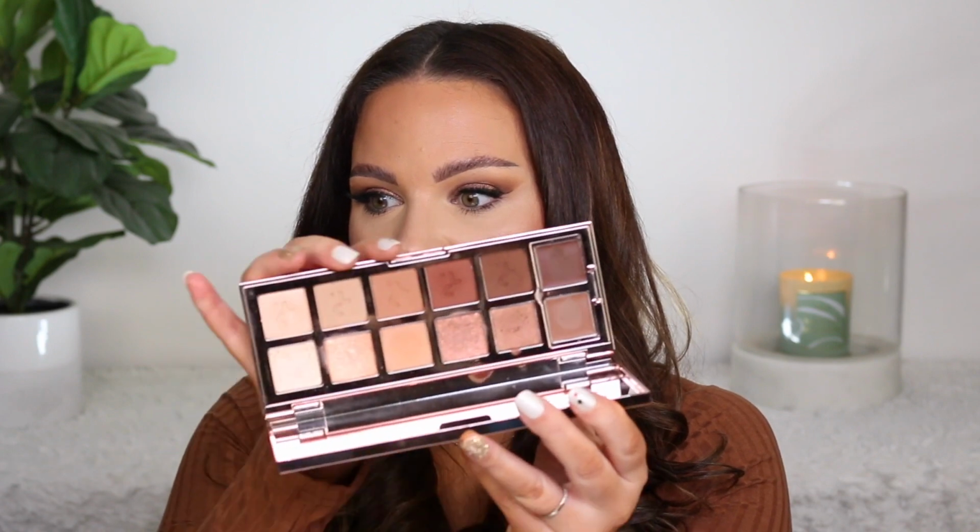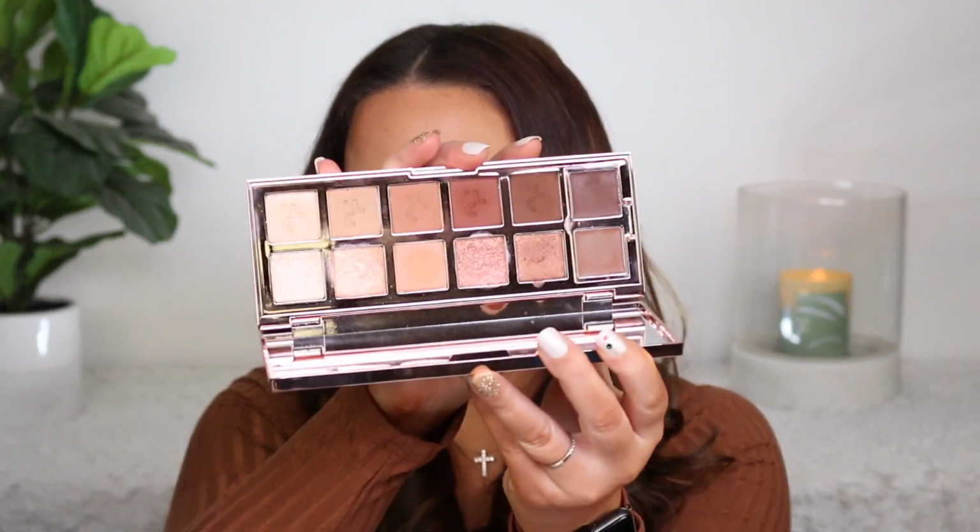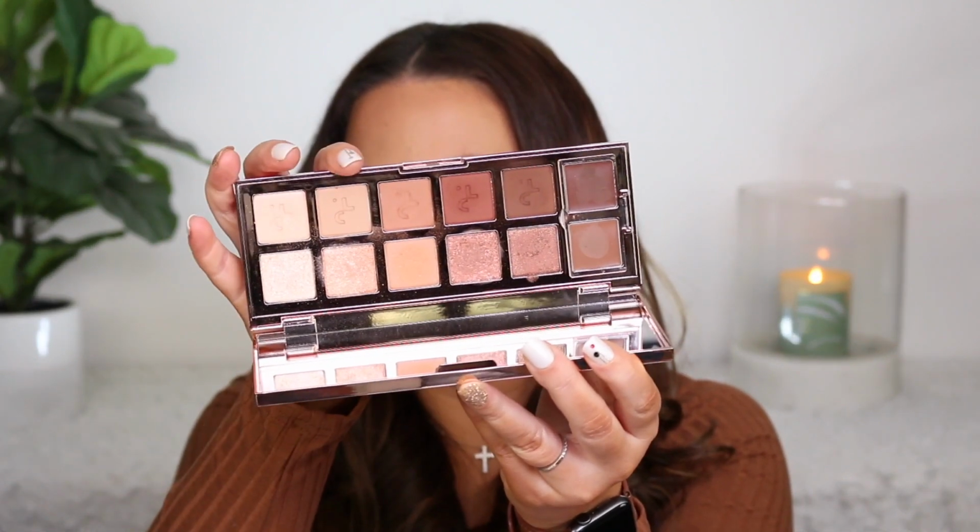I'm wearing that today on my eyes just because it has creams in it, has different sort of finishes, perfect colors of matte shades, some glittery shades to make it fun. It just has my perfect variety in here, and it's not too warm, not cool. It's like a pretty good neutral, leaning slightly warm palette, which is my personal preference.